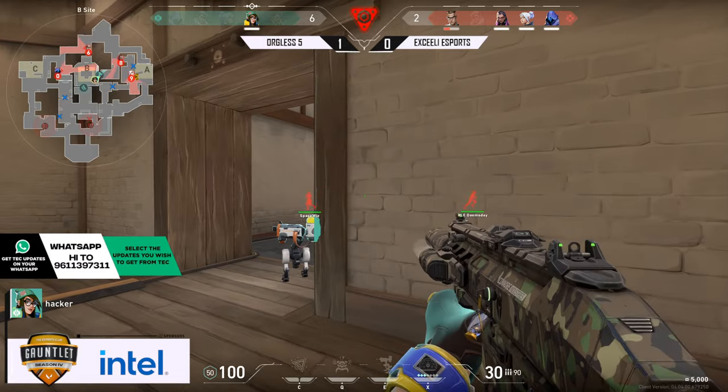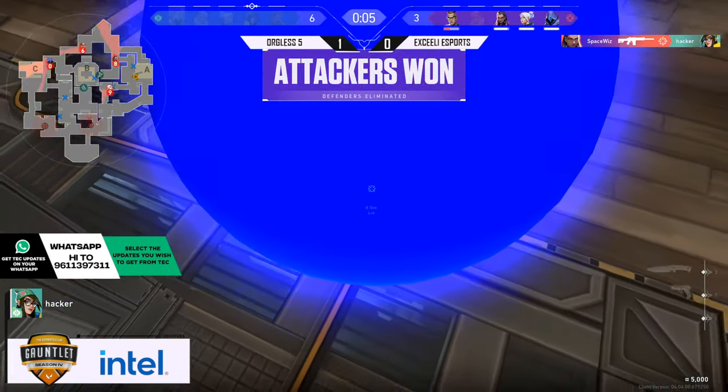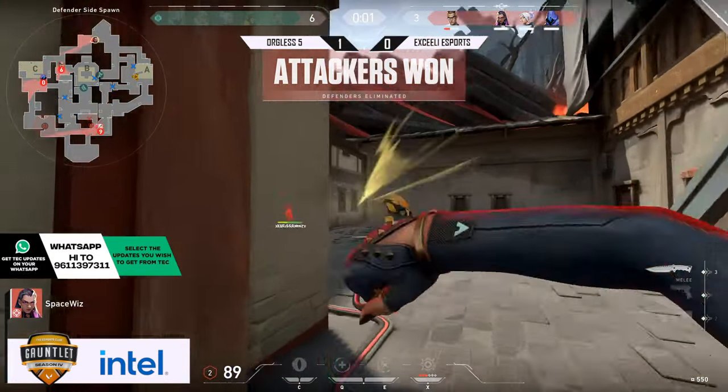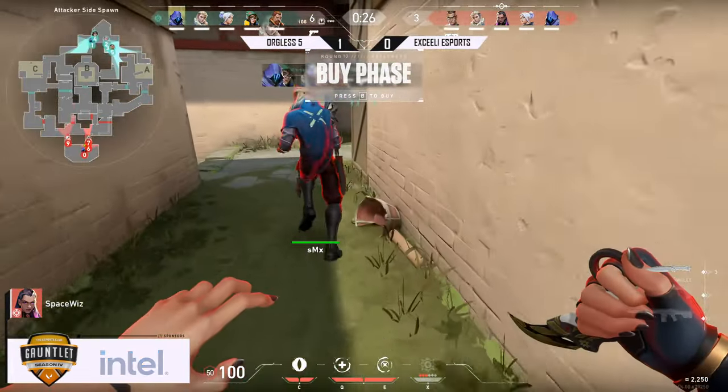See if they can find this free kill onto Space Wiz. He's holding it on the corner, takes a swing, and a beautiful shot on towards the face of Hacker. That's going to be a good crosshair placement play for him. 6-3, and finally we see a second win coming on down through from the members of Exceeli.